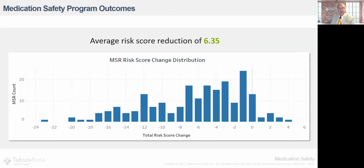The exciting part of this is that this is where the rubber hits the road, is that the impact on the average risk score was a reduction of 6.35. That means that opioid DDI population, which had a risk score average of 25.2, was decreased to 18.5. So they went from very high risk factor to just over the high risk factor area.